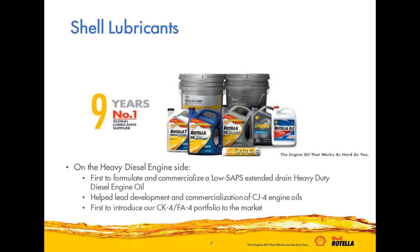So if we jump right in, I guess it always starts with a slide about how great someone is. So we'll start by saying how great we are. For the last 9 years, we've been the #1 lubricant supplier globally. That specifically is tied to volume. But in terms of heavy-duty diesel engine oils, we actually have a lot of firsts over that time frame. So Shell was the first to help formulate and commercialize what is now considered common, but originally was low SAPs, or low sulfated ash and phosphorus, extended drain heavy-duty diesel engine oils.